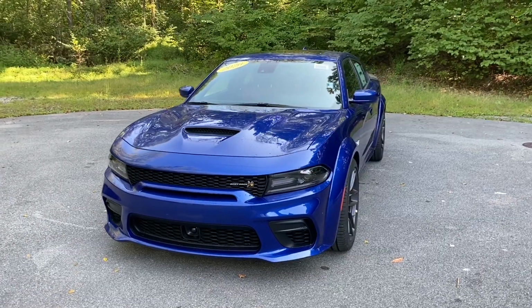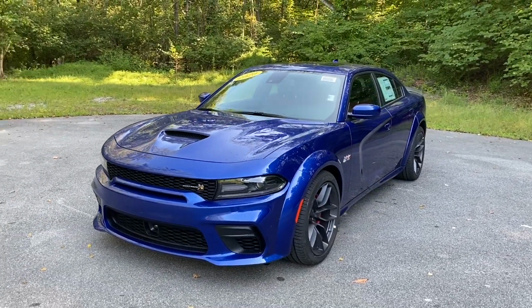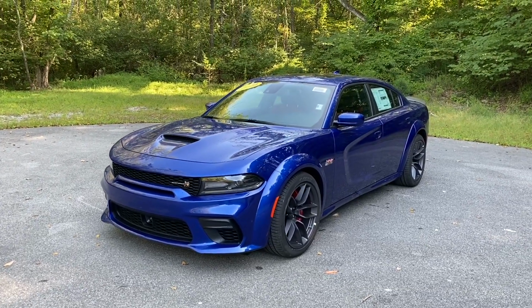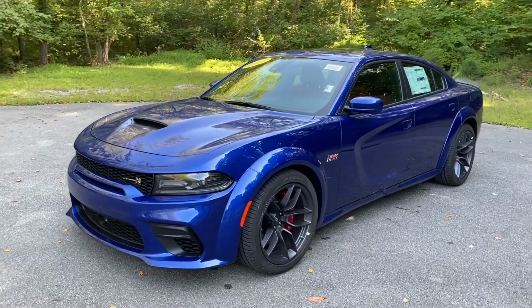So to just get started, obviously, as everyone can tell, this one does have the Widebody kit on it. Now the Widebody kit's not just the fender flares, it comes with different tuned suspension. You've got wider wheels, wider tires, and I'll show you a little bit more in depth on that in a second.